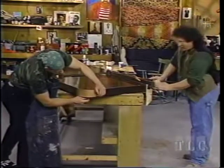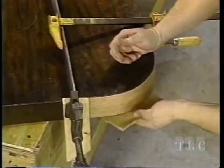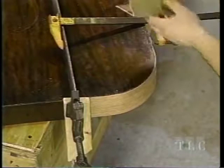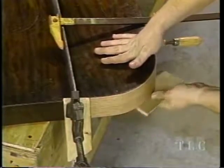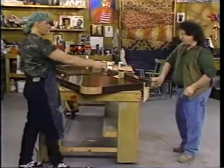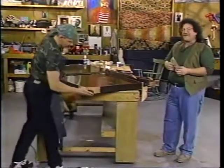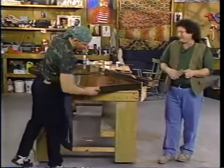Over here, after you trim, you sand. I've got 220 paper, and I'm sanding the top to make it smooth. And, of course, you sand the bottom. With the bottom, you can use a more brutal sandpaper, because nobody cares. Can I have that 80? Not on the table, but that's all right. We still have to fix that.